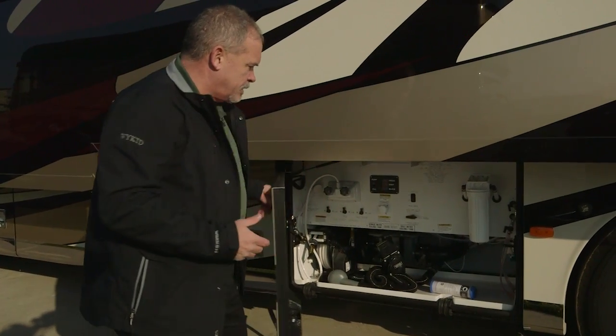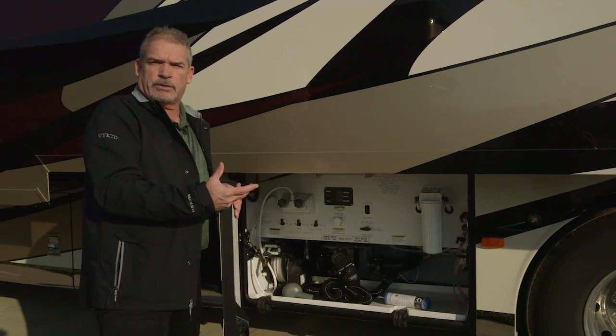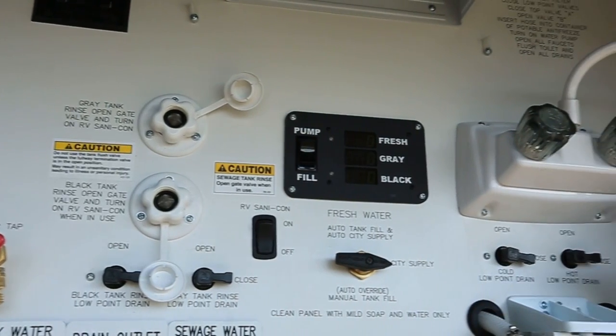One of the new options this year is if you do the SantaCon system, it's now the turbo system. So it's going to flush the system and macerate it and flush it twice as fast as it did last year.